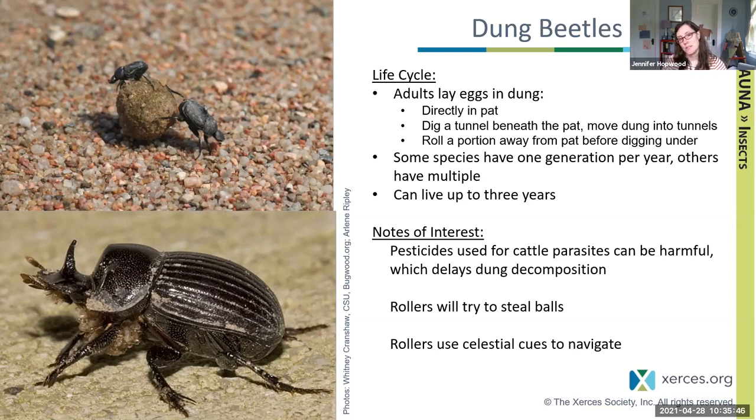One more quick fact about these dung beetles: the rollers need to move their balls as fast as possible away from the dung patties to reduce competition, because there are other dung beetles that will try to steal their balls and all sorts of other things. It's only been recently discovered that they use polarized light from the sun and take sort of a mental picture of the sky to help them find the most efficient and fastest route, but they can also use other celestial cues when it's darker, including the moon and even the Milky Way.